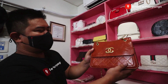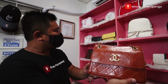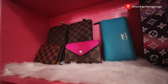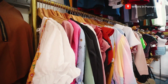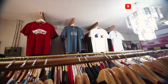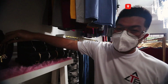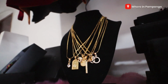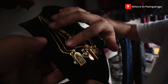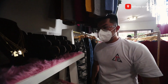So this is a vintage leather bag. If you notice, meron siyang gold-plated na string or chain. So other items pa dito. So they have Louis Vuitton, mga wallet. Dito rin sa shop, meron din tayong mga bracelet and necklaces. Yan. So, any design makakapili kayo. So, sa mga girlfriends nyo, mga wife nyo, pwede ito. Talagang good for sa mga pang-forma to.